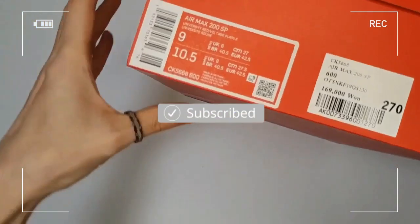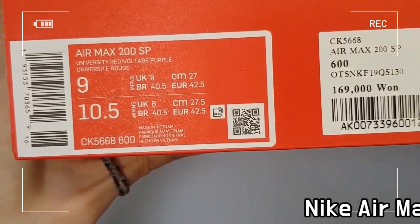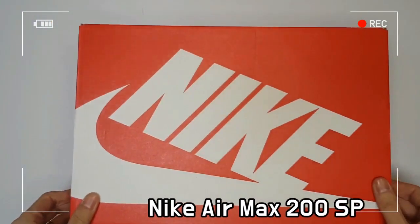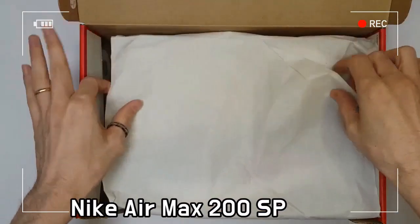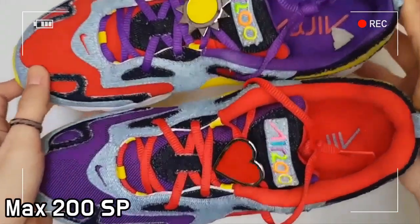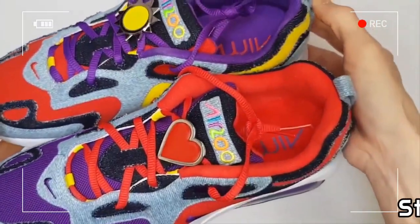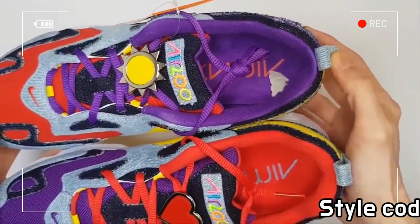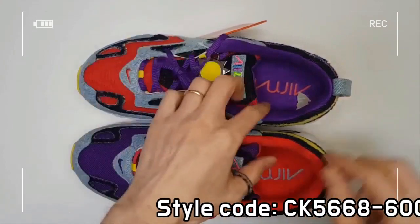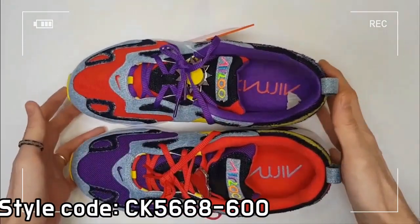Inspired by patterns of energy emitting from Earth, the Nike Air Max 200 SP shows off the largest Max Air unit up to now. The rubber under the Max Air unit makes a large profile that attracts public eyes, and the brand new Max Air unit is combined with cushioning foam to offer a remarkable cushioning and all-day comfort.